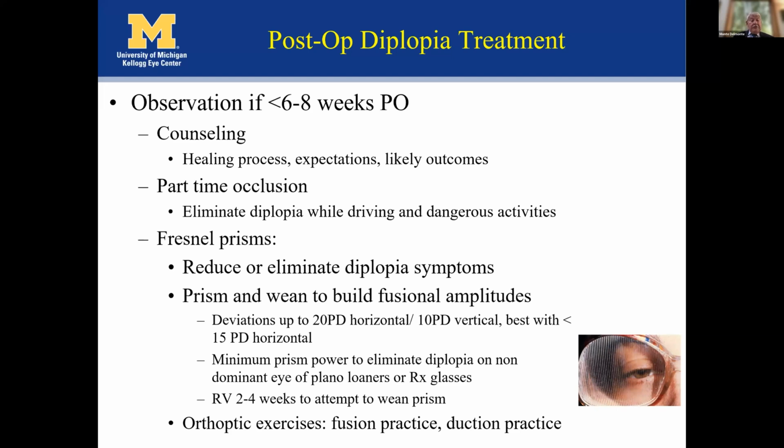Fresnel prisms can be useful here as well to reduce or eliminate symptomatic diplopia, but I don't, again, like to keep them on full time because I think it prevents a resolution of diplopia. I do use prism and wean frequently to build fusional amplitudes for deviations up to 20 prism diopters horizontally and 10 prism diopters vertically.